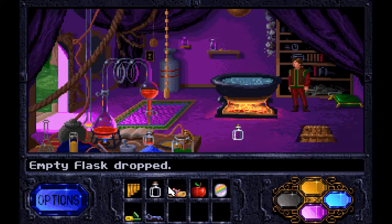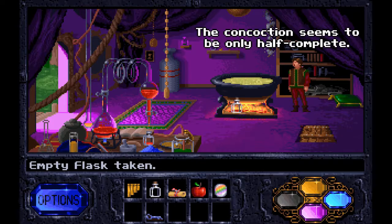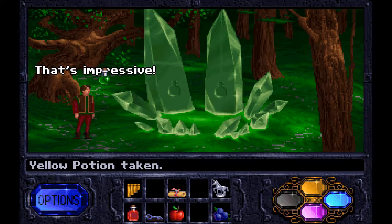You just need to find some items that have a primary color, yellow, red, blue, and put them into the pot. And use a flask on the pot. Then you go to this green gem to combine the two primary color potions to make a secondary color potion.